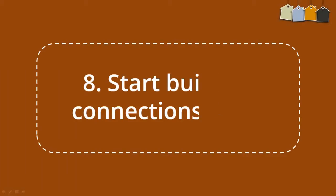Next, start building connections. So when I say that, I'm talking about connections with agents, I'm talking about connections with deal sources, I'm talking about connections with people who can help you fund your next deal. The sooner you start building genuine, sincere, honest, full-on relationships, friendships with people, honestly, the sooner you're going to be successful in this property world of ours.